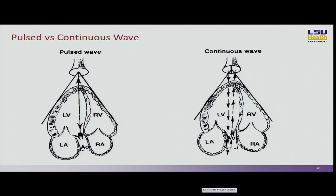Continuous wave is a little better for looking at peak velocity only. If all you're worried about is the peak velocity, then you want to use continuous wave because it does not matter. It will find the peak velocity anywhere up in here. It's a little more sensitive for doing that, and that's why it's often used. And it's used for things like peak velocity during the tricuspid regurg and so forth.